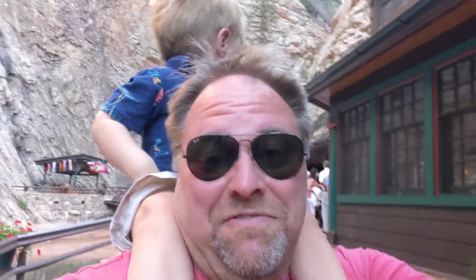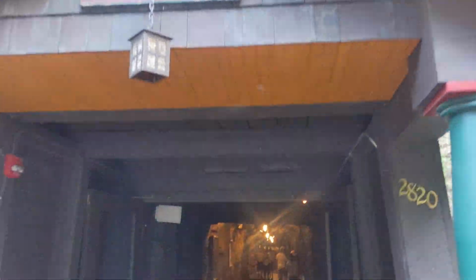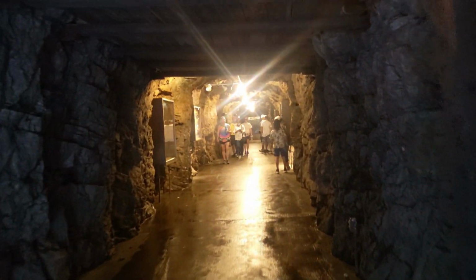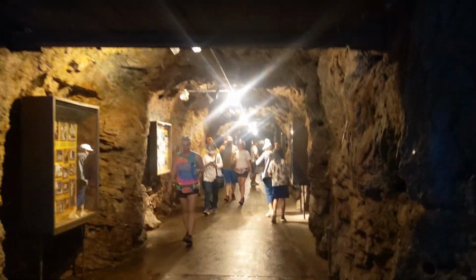So I'm pretty sure we walked into a private event, but walk in like you own the place and walk out, but don't be a jerk. But at least we got to see the falls. All right, we're going to try the mountain elevator and see if we can't get up to the crow's nest.